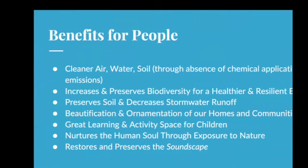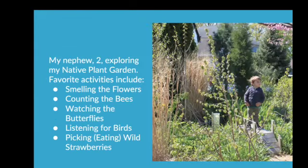So just benefits for people, because we did speak a lot about the benefits for wildlife. Cleaner air, water, and soil through the absence of chemicals, but also through the filtration and absorption of pollutants. The increases the biodiversity, of course, beautification of our communities, and my favorite is it preserves the soundscape. So when I'm out in my garden and the wind's blowing, you can hear the branches and the grasses, the blades of grasses on each other, the raindrops on the leaves, crickets in the summer months where it's night and day between someone's lawnscape and my garden because it's full of insects that are singing versus someone's who just has nothing. Next slide. And then, of course, it's just a great learning opportunity for children and adults alike.